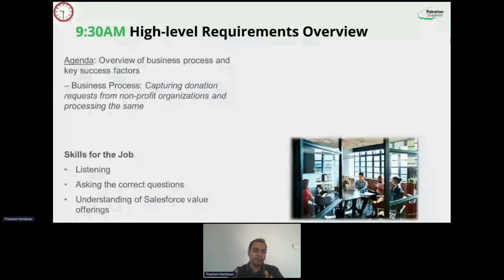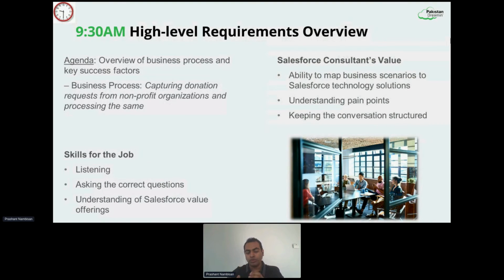So sometimes you may not have a specific cloud identified. Sometimes it may be just something you build on the platform. So you need to understand what is really going to be a high level fitment for this. You don't have to make a commitment, but at least in your mind start playing off, okay, this is what the business is looking for, and sort of mentally map that against what Salesforce offers. And with those skills in such meetings, the value the consultant would bring is the ability to map the business scenarios to Salesforce technology solutions.